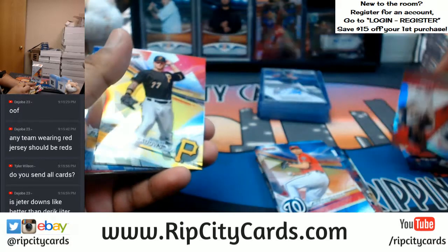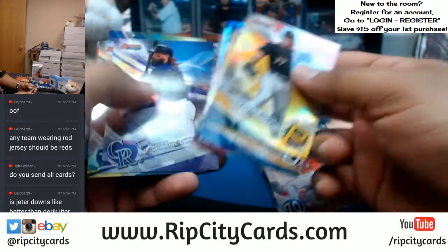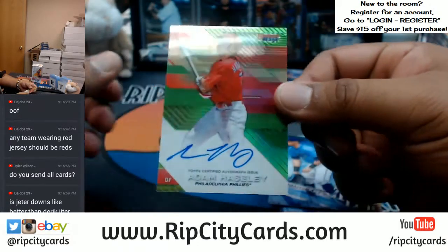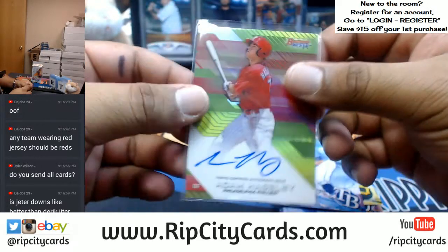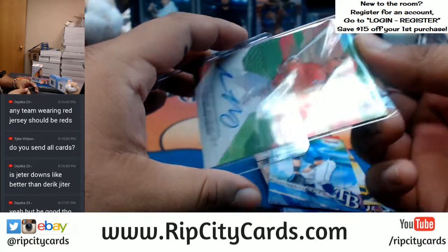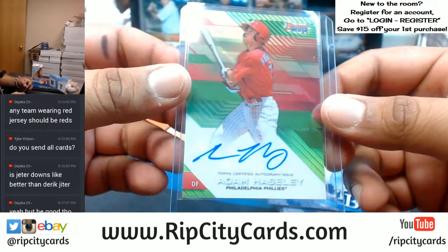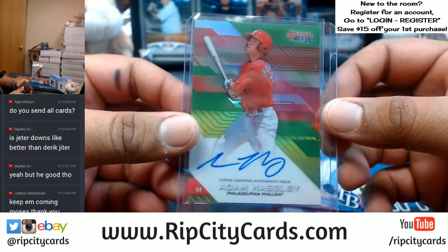Mirror image inserts again. Those will get randomed. Wow. Phillies hitting. Adam Haseley green, for the Phillies, like I said. So nice. I would hope he's good. I mean, he is their first pick. Adam Haseley of the Phillies, green, autographed to 99. That is nice.